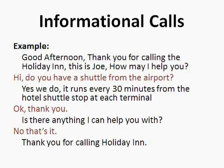You pick up the phone and say, "Good afternoon, thank you for calling the Holiday Inn. This is Joe, how may I help you?" "Hi, do you have a shuttle from the airport?" "Yes, we do. It runs every 30 minutes from the hotel shuttle stop at each terminal." "Okay, thank you." "Is there anything else I can help you with?" "No, that's it." "Thank you for calling the Holiday Inn."